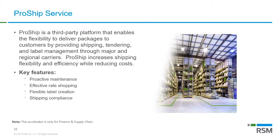Some of the key features this allows is that you're not maintaining those APIs and the integrations to each of those different services. ProShip itself is maintaining those integrations. So as stuff changes, ProShip goes through and changes it. As they add support for new carriers, those get automatically added into your environment. So it makes your maintenance a lot less.